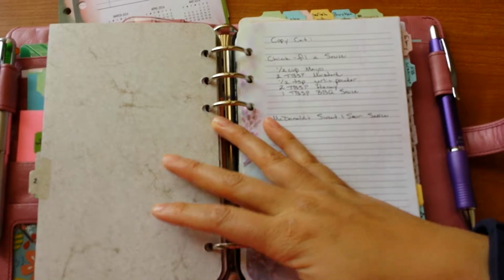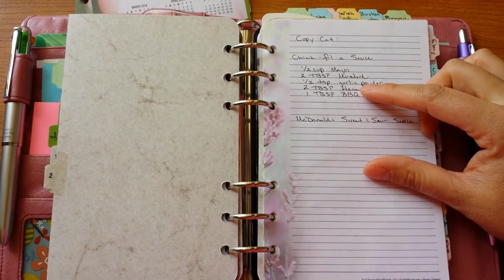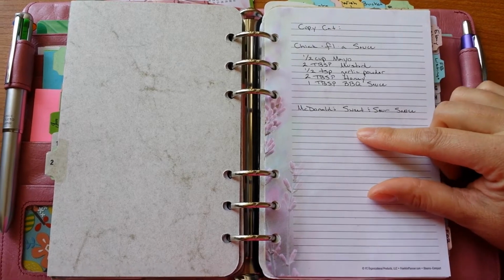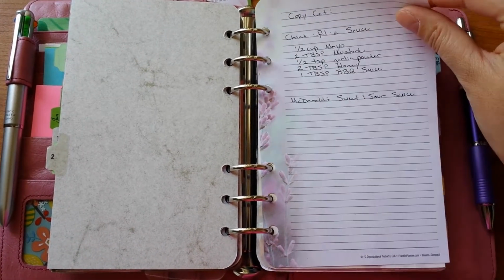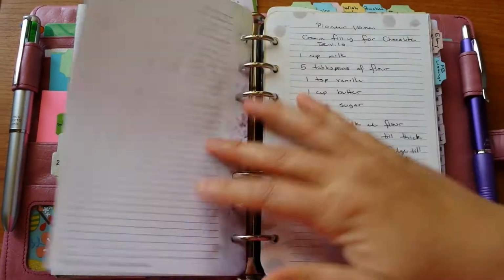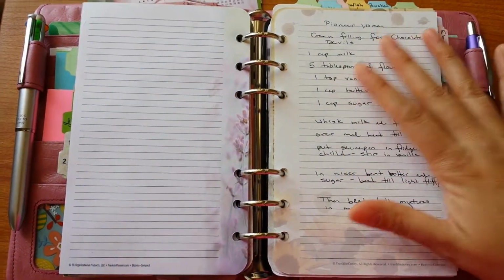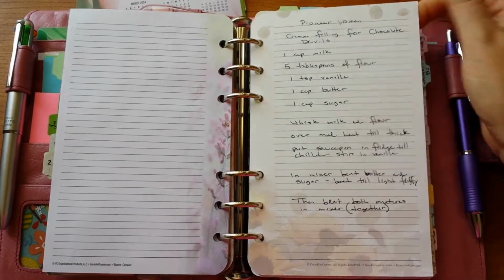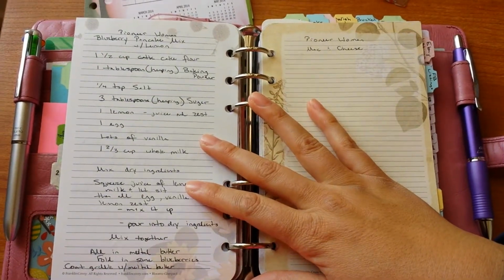This one is recipes. I have copycat recipes for Chick-fil-A sauce, and I found one for McDonald's sweet and sour, but it's a little labor intensive, so I gotta work on getting the stuff for that. Pioneer Woman, oh my gosh, her chocolate stuff is delicious. I love it so much. I made a chocolate cake for Thanksgiving, and I have got to make it again.